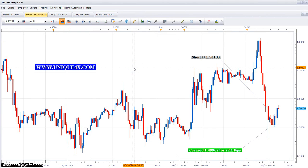This was this morning. This was a layup of a trade, man. We got a signal to go short on the pound to Swiss franc at 1.50183. A similar type situation, but not like tops. You're looking at a possible support area in the middle of a trading range, if you want to call this a whole trading range. As soon as we went short, it went in our favor right off the bat. It stalled a little bit for about 20 minutes or so, and then totally broke down.